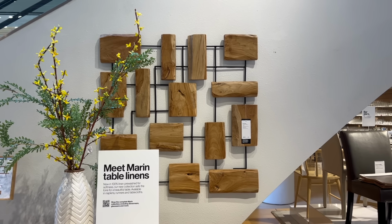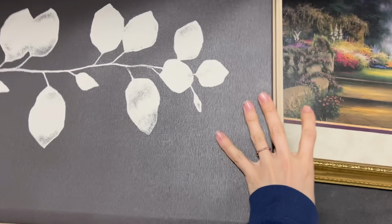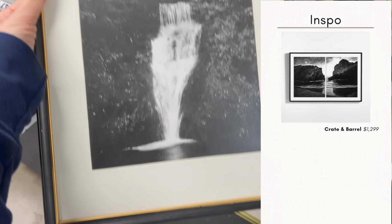Moving right along now into some wall decor options. Crate and Barrel has so many beautiful options. I love the organic feel that they provide. Another trend I've been seeing that they do quite often is they'll have sets of artwork. So rather than having one large piece of artwork, they'll have two pieces of artwork that look like they came from the same family.